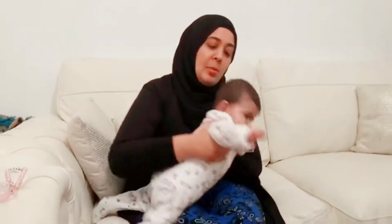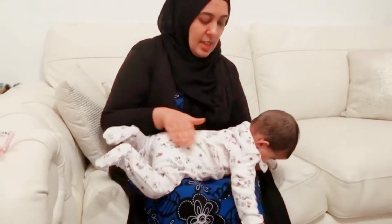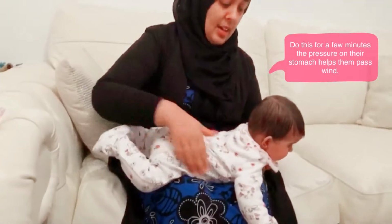Now my first tip is to lie your baby on their back and give them a back massage. So what you want to do is make sure your knees are together, place your baby on their stomach like this, and then just massage their back. Now if they are newborn, you want to make sure you're supporting their head.